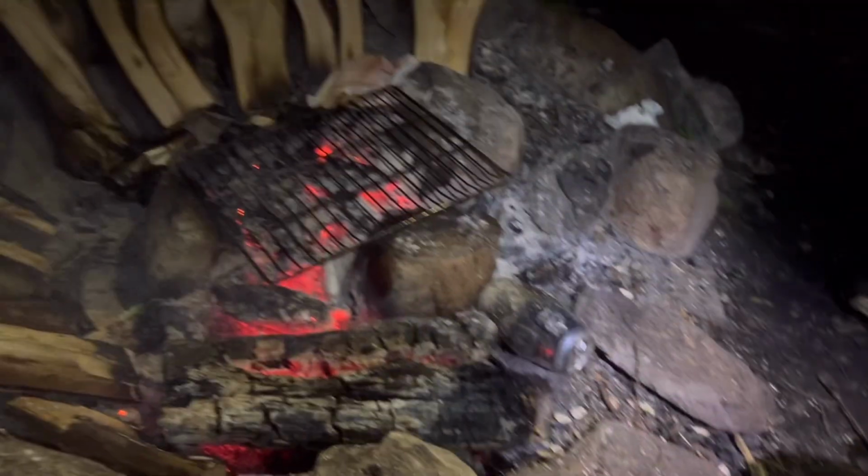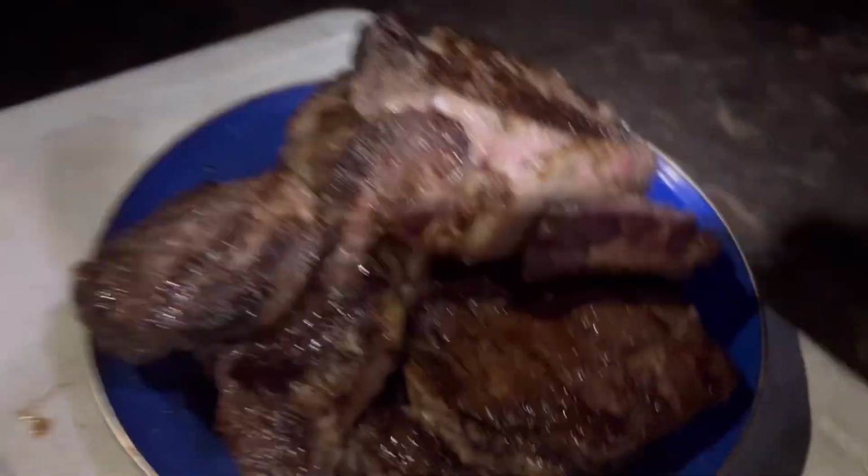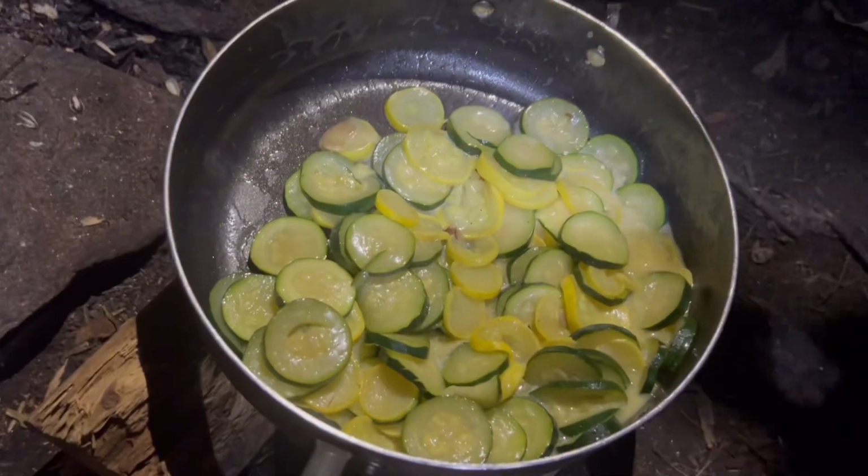Just put some steaks on the grill here. Let's take a look at those. Oh, look at that. That's nice. And then we also did some zucchini.